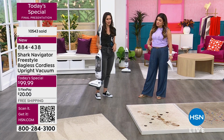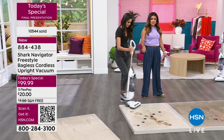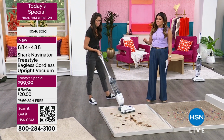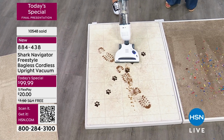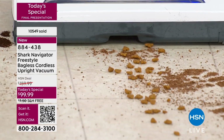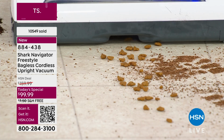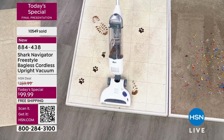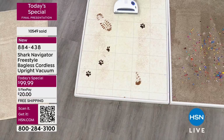And I do invite you to hop online and type this in. It's the Shark Navigator Freestyle. And look at the price points, because we are killing the competition today. Big time. This is not a forever price. It is very much temporary. This is why well over 10,000 have sold today. We have the lowest price we could find anywhere in the marketplace on this.